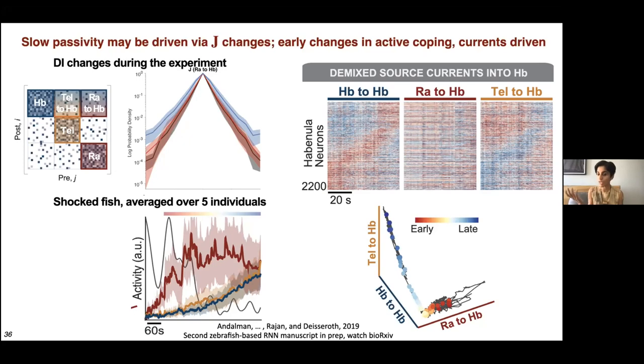Now, when the raphe to habenular current ramps up, like in the bottom plot, there's no appreciable change in the directed interactions. As you can see, the black and the red are identical. It's only later on, after the fish has lapsed into passivity, that there's a change in the connectivity observed in the raphe to habenular subspace, as given by the stronger interactions in the blue histogram relative to either the red or the black.